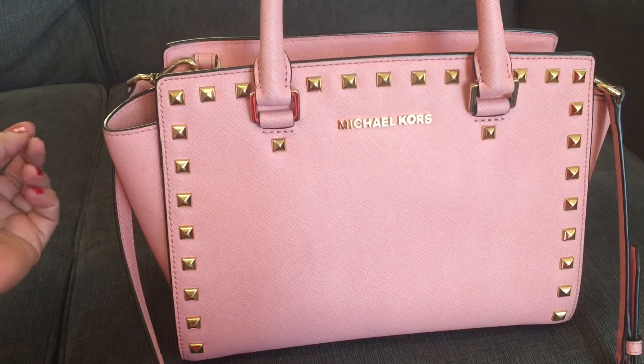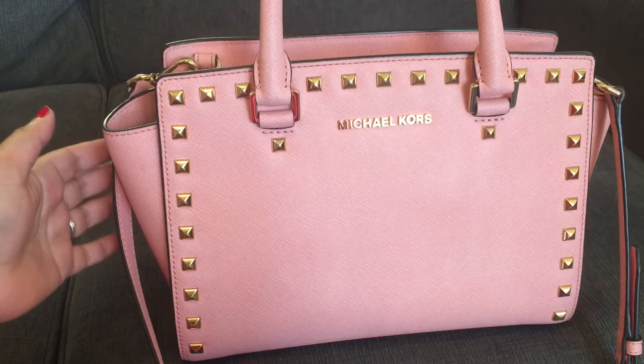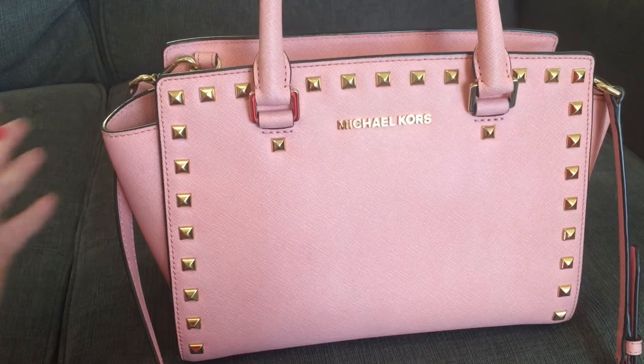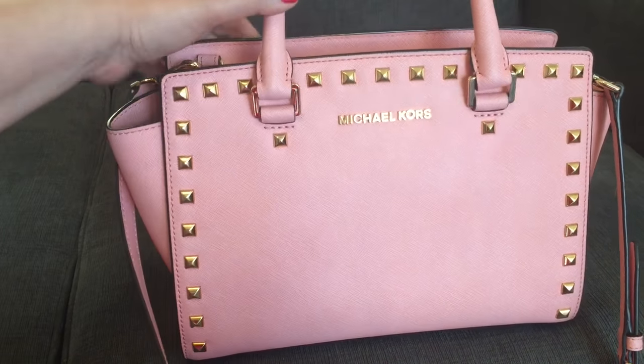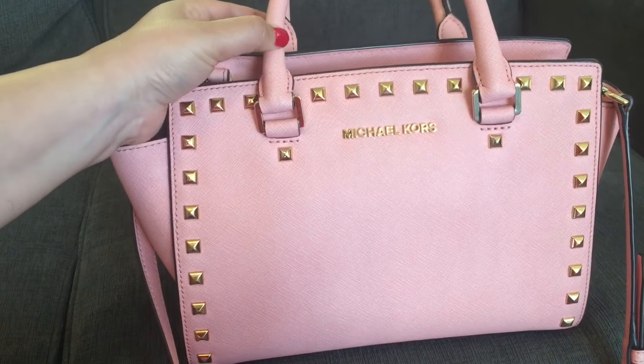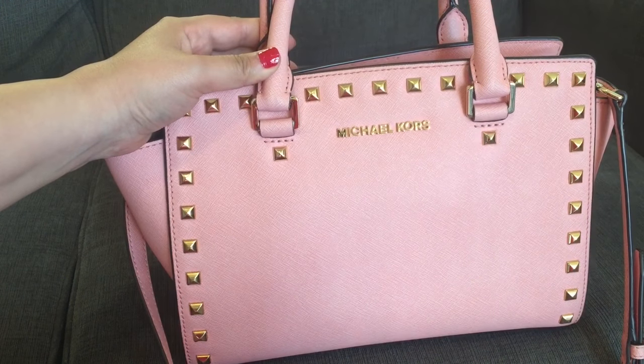Hi guys, today I will be doing a 1.5 year review on my Michael Kors bag. This is the Selma studded in the size medium. So this was a birthday gift and a Mother's Day gift last year, and I paid full price for this one. This is from the retail store.